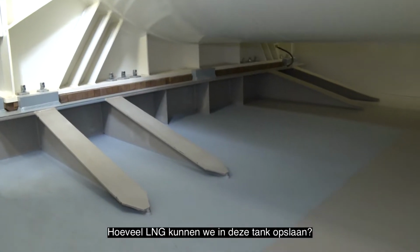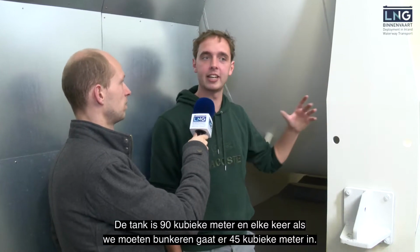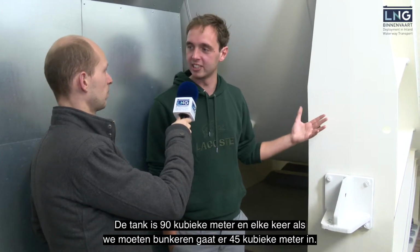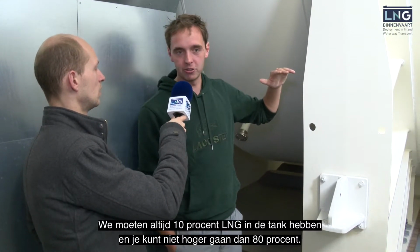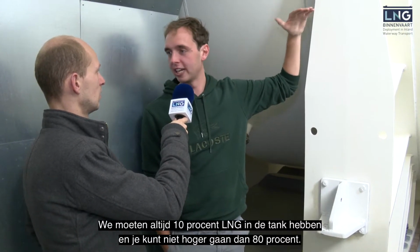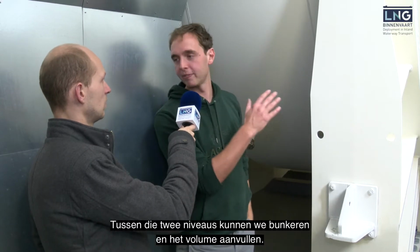So how much LNG can we carry in this tank? The tank is 90 cubics, and every time we bunker it is 45 cubics. That is because you always have a safety area. We always have to keep 10% of LNG in the tank, and you can't fill higher than 80. So between those 2 levels we can bunker and we can fill it.